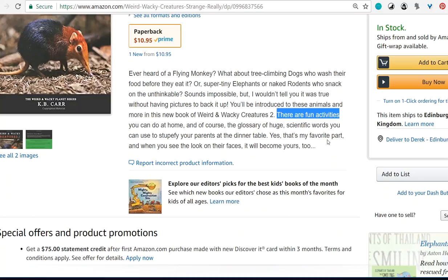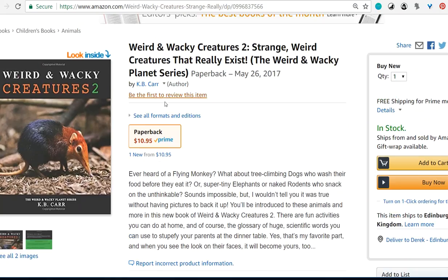So you want to highlight that feature, and even maybe put something at the bottom like, this is a fun activity book with a glossary. These are some things you don't just want to be kind of buried in this wall of text. You want it to be really obvious.